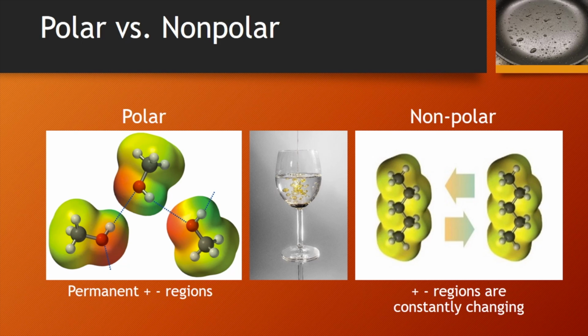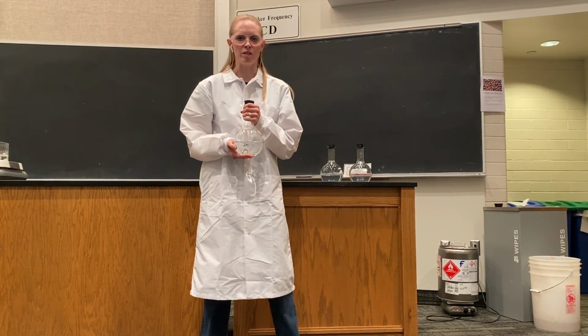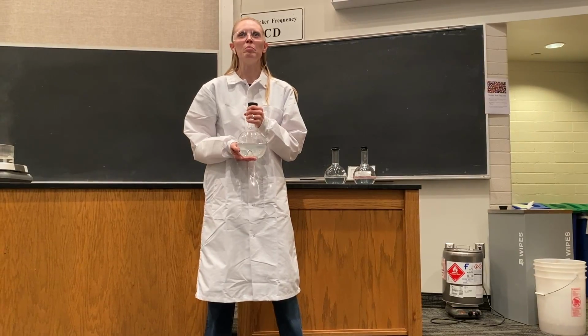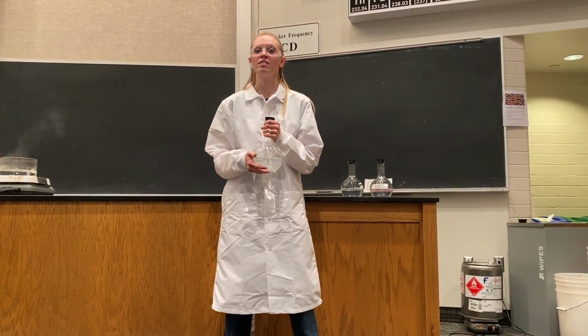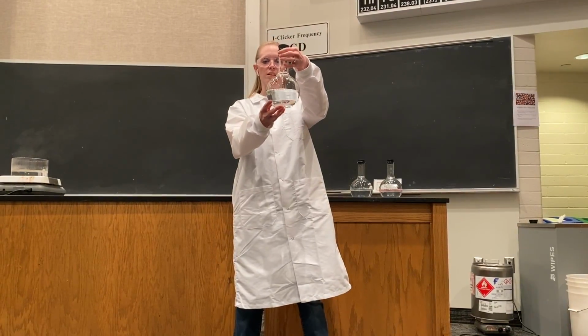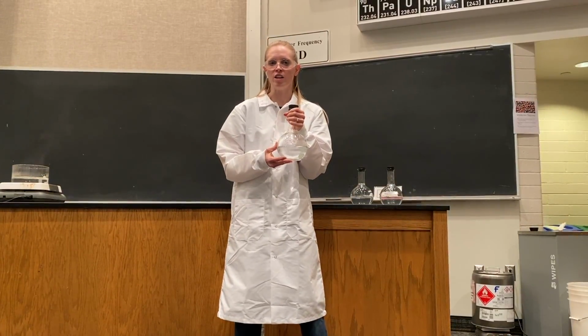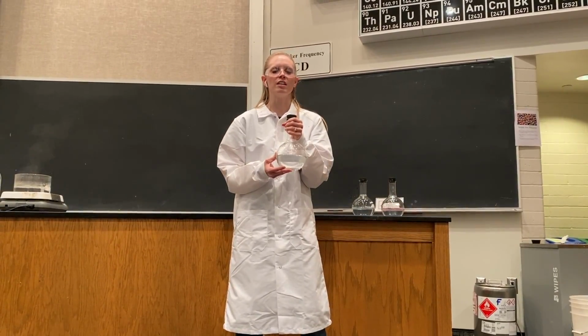Now these are great examples of very polar and very nonpolar molecules, but there's actually a whole range of polarity, and most molecules are somewhere in between. So sometimes you can get a nonpolar molecule to stick a little bit to polar molecules. Here's a good example. Like we've talked about, nonpolar molecules and polar molecules don't like to stick together. But there's a whole range of stickiness, and sometimes you can get nonpolar molecules to stick a little bit to polar molecules.